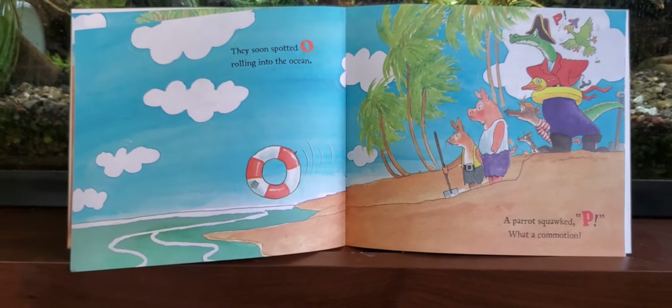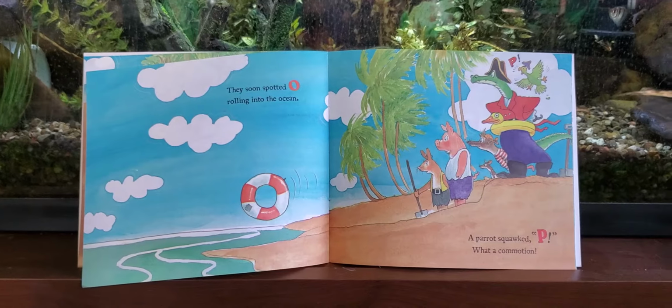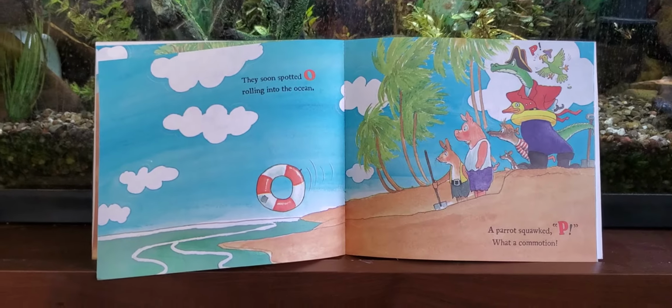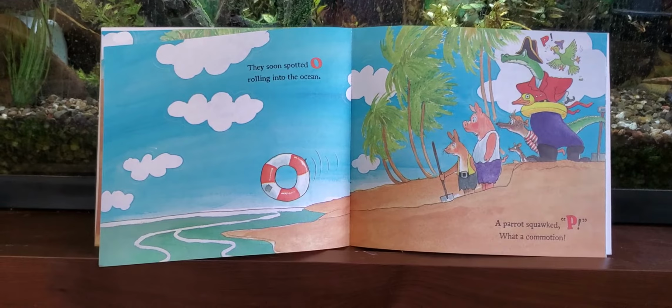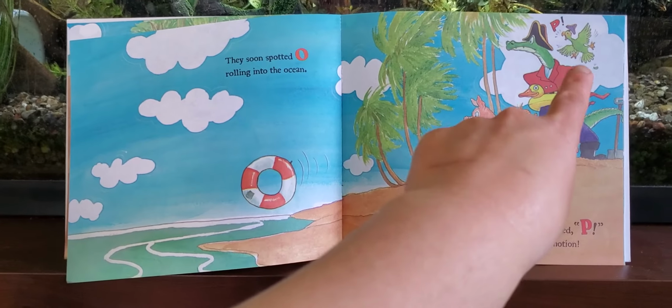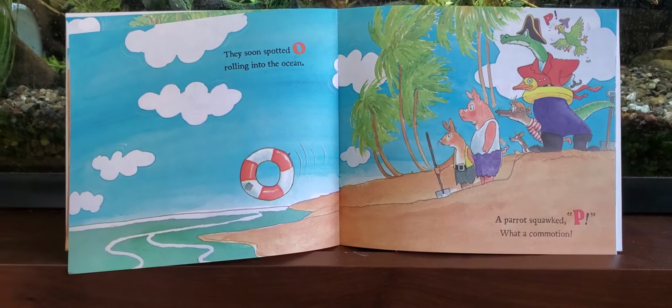They soon spotted an O rolling into the ocean. A parrot squawked, "Puh! Pee! What a commotion!" Right? Because P makes the puh, puh, puh sound like puh, puh, puh, puh. Parrot.